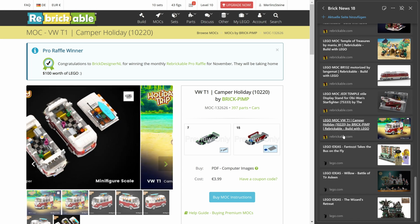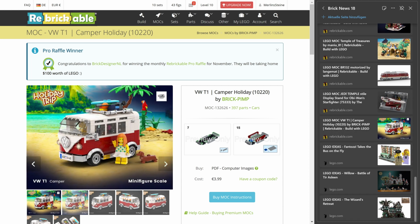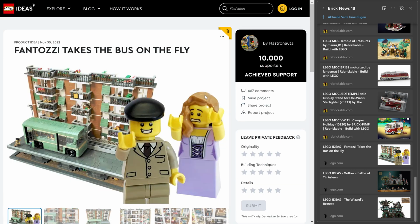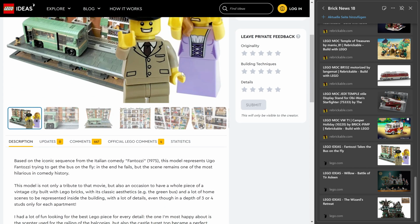And here we go. That was MOCs of the week. So let's move on to LEGO Ideas. Here we had 3 designs that got to 10,000 supporters. First, we have Fantozzi takes the bus on the fly. Obviously, that is from the Italian comedy movie Fantozzi. I guess Fantozzi, I don't know how Italians pronounce that. I'm pretty sure I got it entirely wrong.